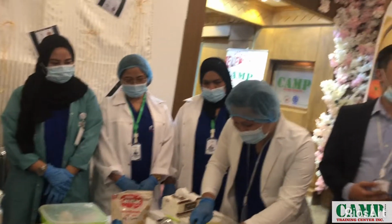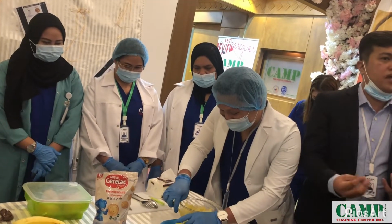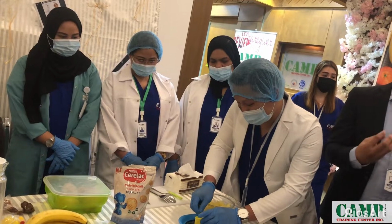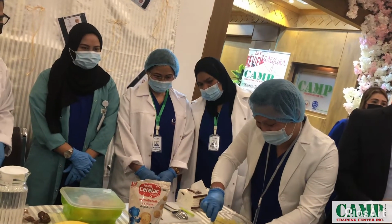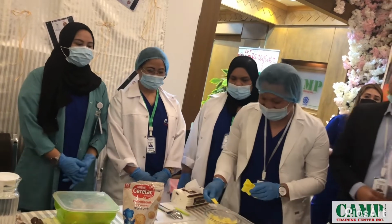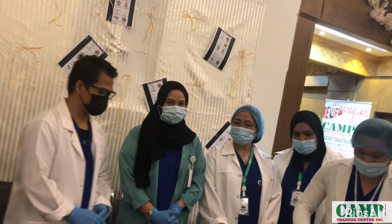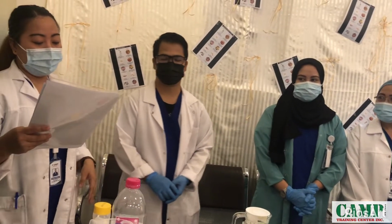So just to give you more information also, we need to avoid repeated foods, like what we eat now and then eat again later, because they develop bacteria. That is also one of the ways we get gastroenteritis. And follow, give small amounts of fluid often. If the child is dehydrated, give small amounts of fluid often.